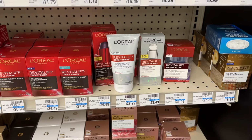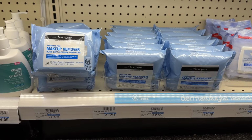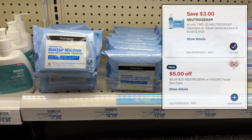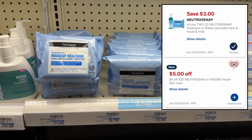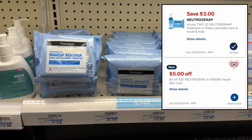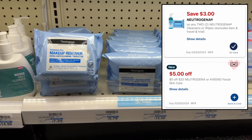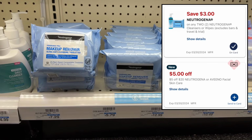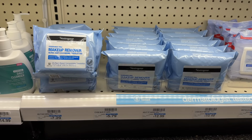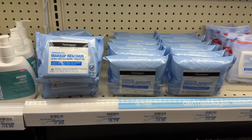just $5.08. Neutrogena and Aveeno facial care are buy two, get back a $7 extra buck. So if you have a $5 off $20 Neutrogena facial care CRT, you could grab 3 of the 25 count wipes at $7.29 each, totaling $21.87. After that $5 off $20 CVS store coupon and a $3 off $2 digital coupon, you'd be left to pay $13.87, earning back your $7 extra buck would make 3 packs $6.87 or about $2.29 each.